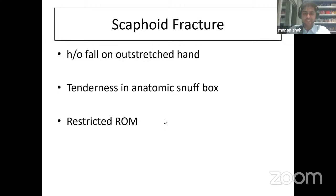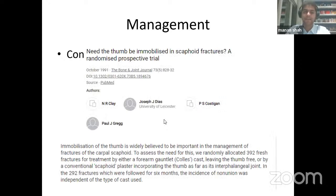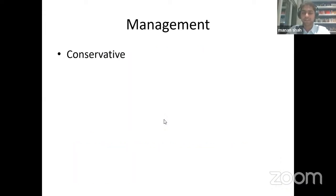Coming to scaphoid fractures. Classically, there is a history of fall on the outstretched hand with a tenderness in the anatomic snuff box and a restricted ROM. Conservative management of the scaphoid has been long recognized, but way back since 1991, the debate on whether the thumb needs to be immobilized in scaphoid fractures has been discussed, where in this study, in 392 cases of scaphoid fractures, half were treated with a below elbow cast without immobilizing the thumb, and the others with the thumb spica cast, and they found that the incidence of non-union was independent of immobilization of the thumb.